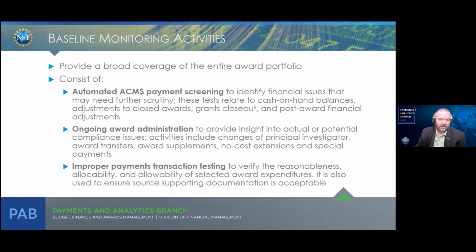identify whether any of the payments we've made in the prior year may be improper. We test the sampling to verify the reasonableness and the allowability of the selected award expenditures. So if your award is selected, it is important to respond to that sampling request and provide the appropriate supporting documentation so that we can verify the accuracy of the payments.